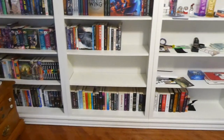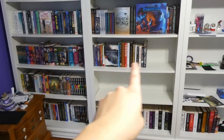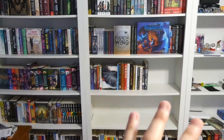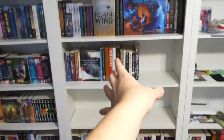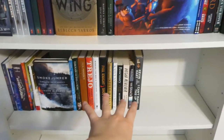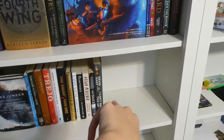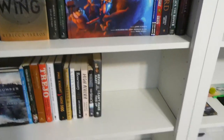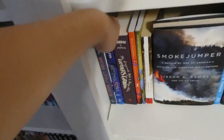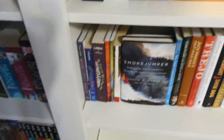Ta-da! And then I'm going to put library books right there and there, just to fill the space, because this is the nonfiction with mine and my mom's favorite nonfiction books. So I either need to buy more nonfiction or what? This is the books that I forgot about until the end, and then there was no room. So this is the shelf.